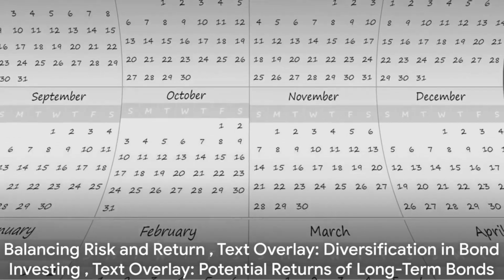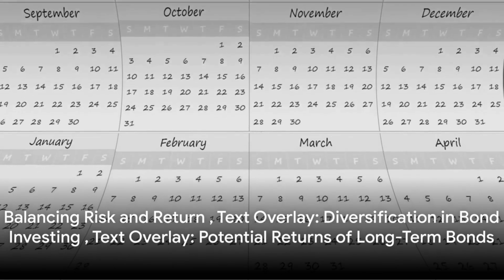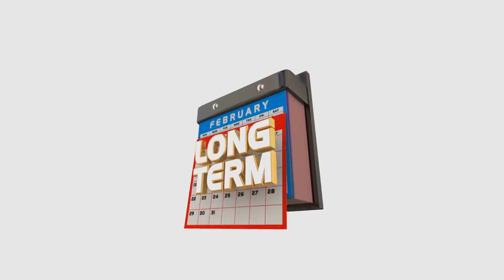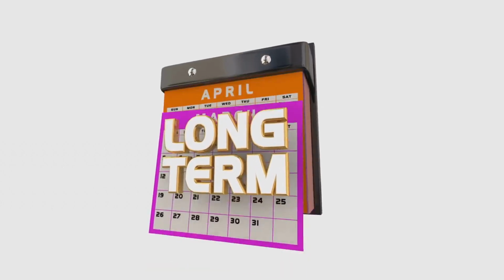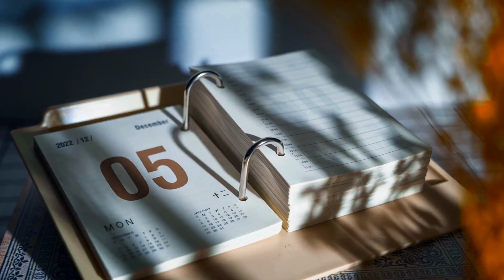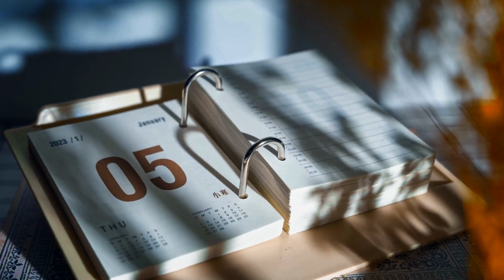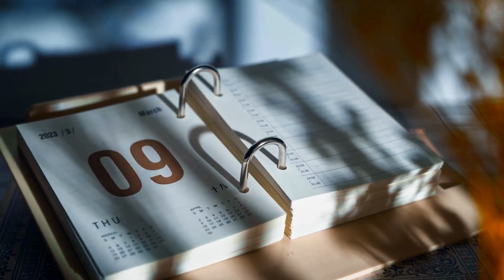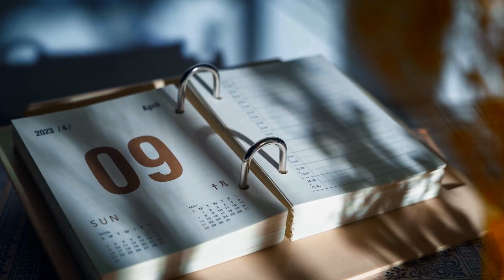Now, you might be thinking, why would I invest in a bond with a higher risk? Well, it's all about balance. A diversified portfolio often includes a mix of bonds across different durations. This way, you're not putting all your eggs in one basket. And remember, higher risk can lead to higher returns. So, while long-term bonds may be riskier, they could also significantly boost your earnings.